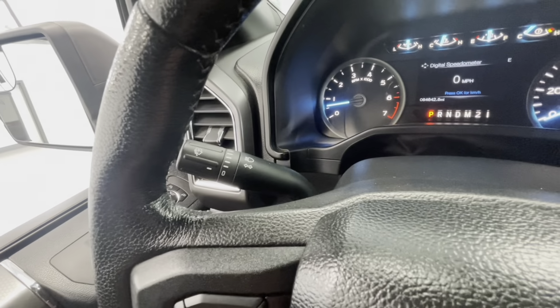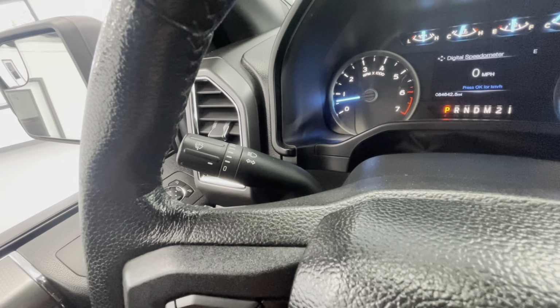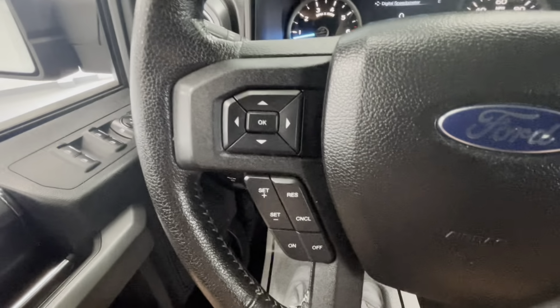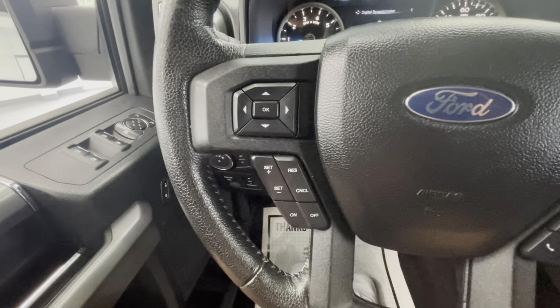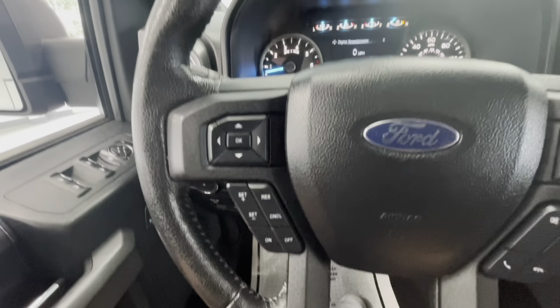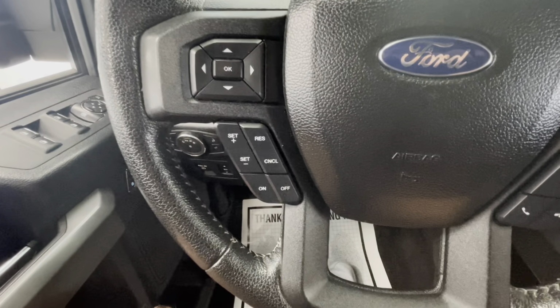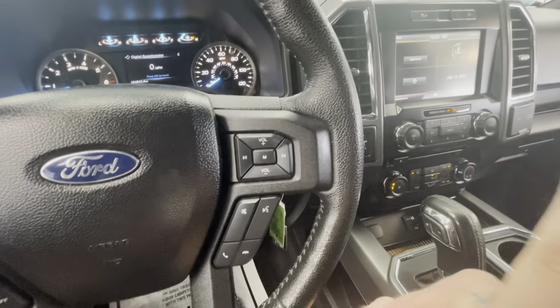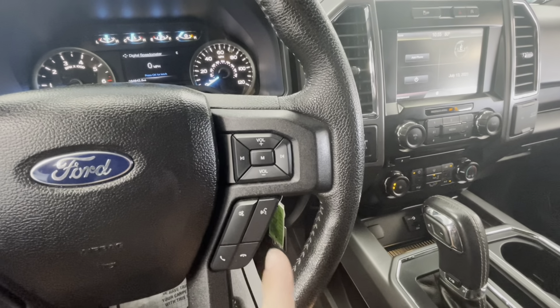The left knob behind your steering wheel is gonna be your windshield wiper adjustments, as well as your high beams, low beams, and turn signals. To the left side of your steering wheel, you're gonna have your driver display options using this control pad, as well as the OK. And then the cruise control is gonna be right below that. And then on the right side, you're gonna have all of your middle display options up top, as well as your touch to talk down below.